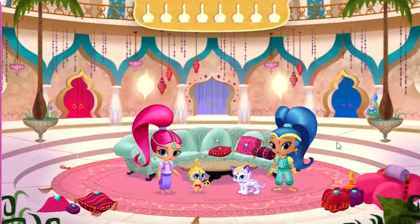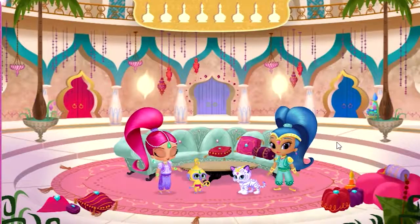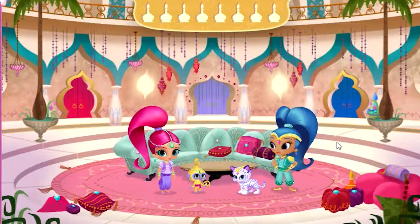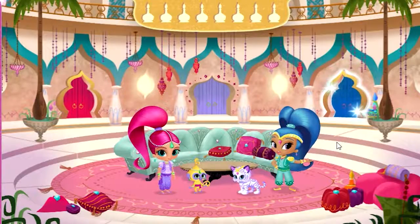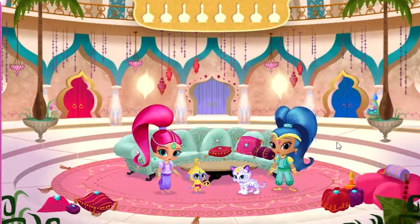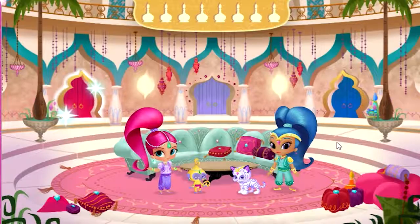Welcome to our living room. Isn't it genie-rific? It sure is, Shimmer. And there are more magical places to play in the palace, too. To play genie dress-up with me, click my bedroom door.